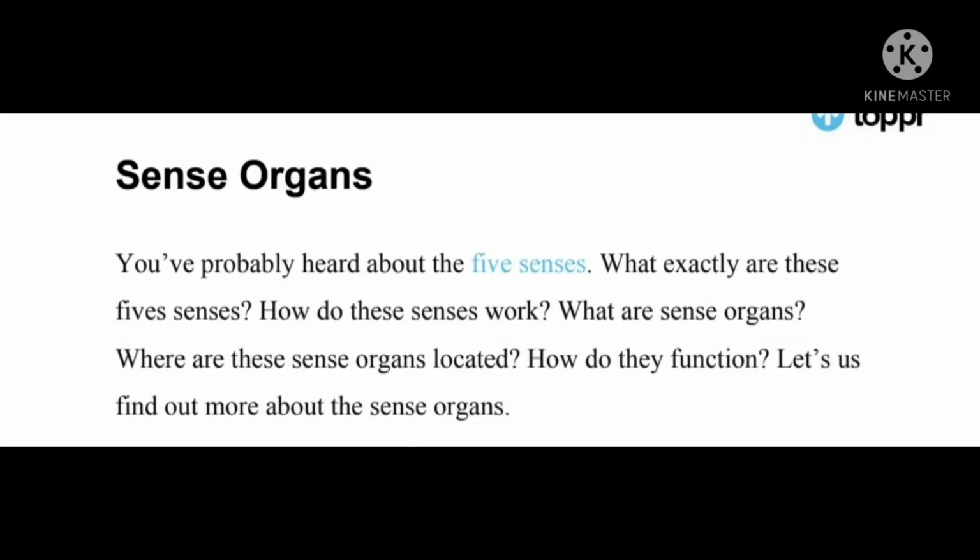Sense organs. We have probably heard about the 5 senses. What exactly are these 5 senses? How do these senses work? What are sense organs? Where are these sense organs located? How do they function? So let us find out more about these sense organs. We have already covered some of them. We'll be covering more about them.